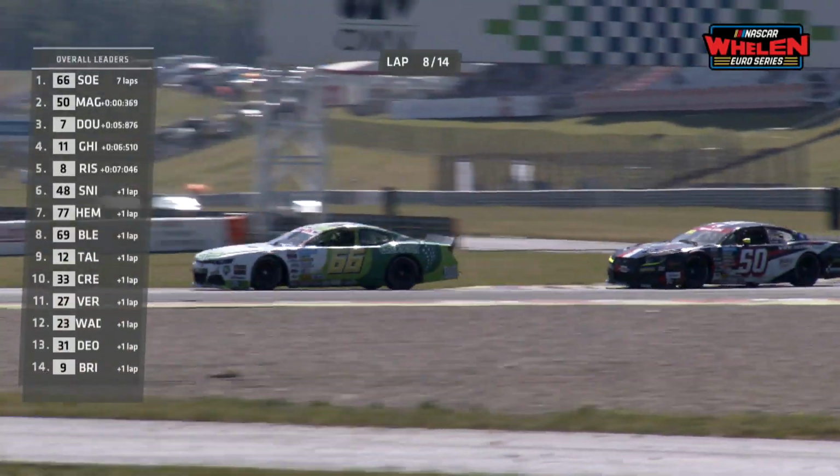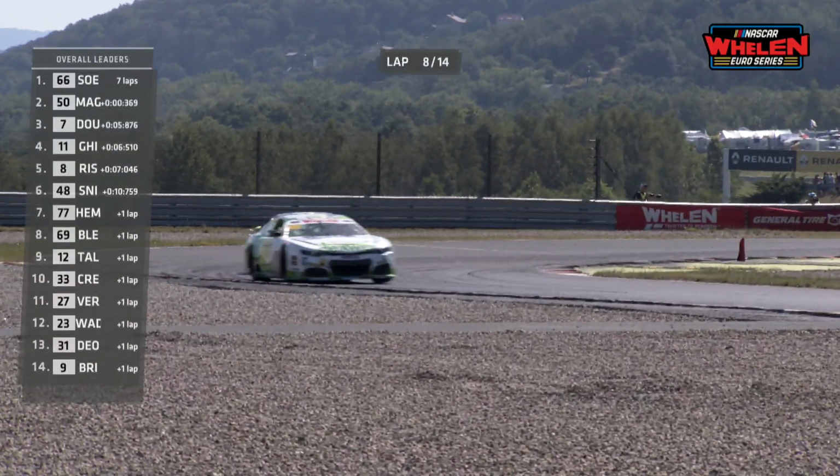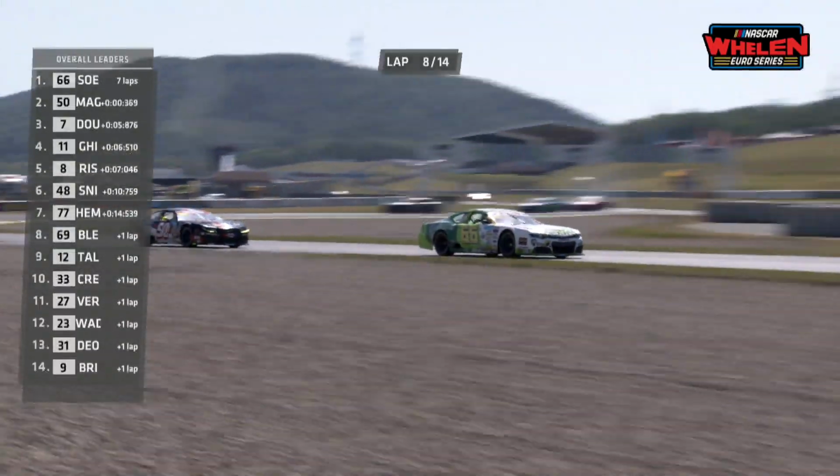Another good recovery drive, actually. We saw him spin at the first chicane. Advait Dioda tumbled to the very back of the field. He's up to 13th already. That's a good recovery drive for the Indian.